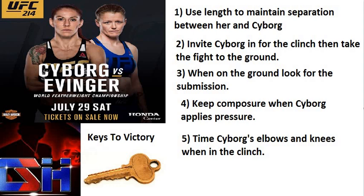What I mean by this is that Cyborg is going to immediately take Tonya Evinger and try to get her against the cage, and she's going to try to deliver a barrage of elbows and knees when they're in the clinch. Tonya Evinger has to be patient, and she can't panic. When Cyborg throws an elbow, Tonya Evinger needs to get up under that elbow and take Cyborg to the ground. She needs to take her down. That's what needs to happen.